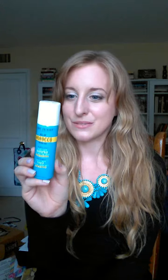Okay, and the next thing I want to talk about is also something I got in my Ipsy bag. It's the Marc Anthony Oil of Morocco Argan Oil hairspray, and this stuff is really good. I love the way it smells. I didn't even know that Marc Anthony had a line of cosmetics and other things. I'm not even sure if it's the same Marc Anthony, but I just know that this stuff is really good.